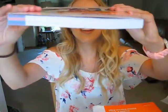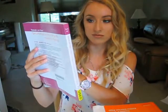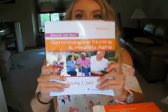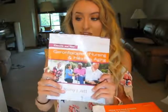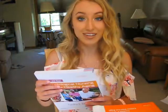And then I have my Gerontology book, and this I thought was very thin. I was expecting a very big textbook, because you think of it as a whole study of people, and this is how thin it is. So this is Gerontological Nursing and Healthy Aging. I'm going to pretend like I pronounced that better. So this was a lot thinner than I expected. I thought it would be like a patho book, you know, that thick. But it's not, so that should be nice.